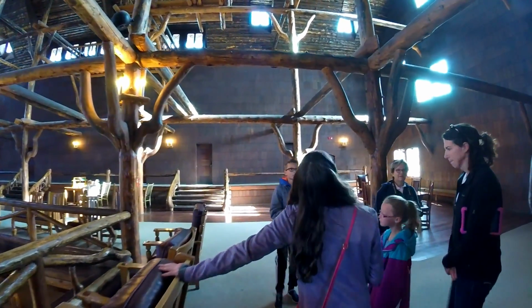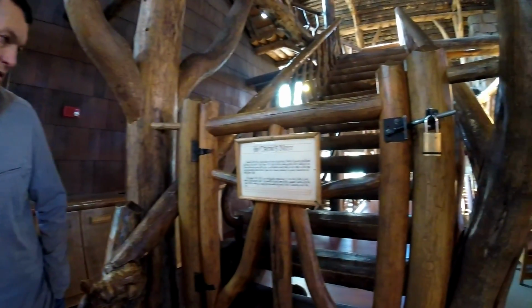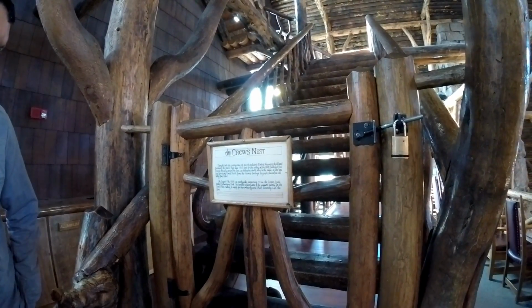Can't go up any farther, can you? Crow's nest. 1959, measuring 7.5 on the Richter scale, it twisted some of the support timber. Unsafe for the number of guests which currently visit.